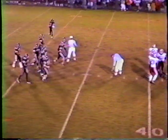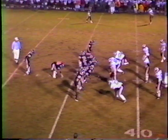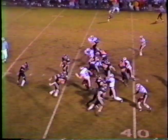Up to the line they'll come as the rain begins to fall heavy once again. 3:42 and counting, 7-6 Oak Ridge. The ball's at the 43-yard line. Clinton headed to the playoffs. Probably a road trip to Johnson City Science Hill. Four-man front Oak Ridge. 1st and 5.